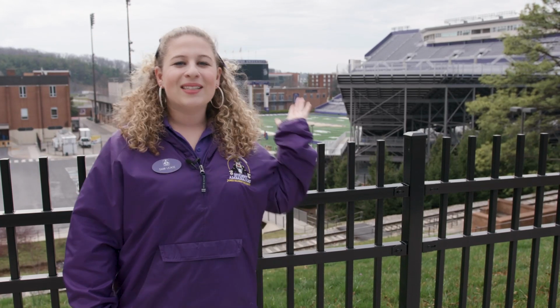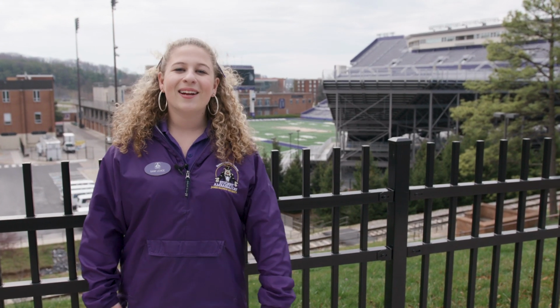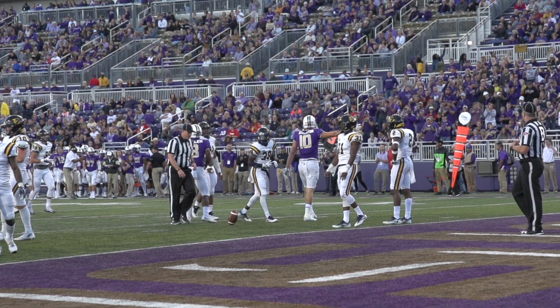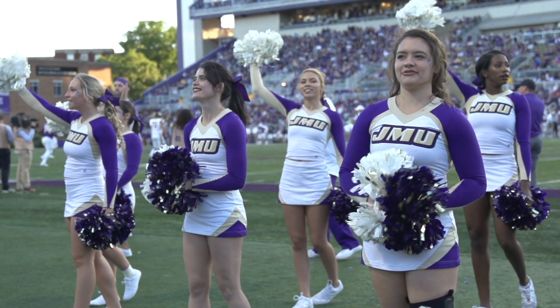So behind me, you can see our beautiful football stadium, Bridgeforth Stadium, right here on campus. Here at JMU, our sports are super fun and something that all of our students get really into. We have a varsity Division I football program, as well as all of our other sports being varsity D1.